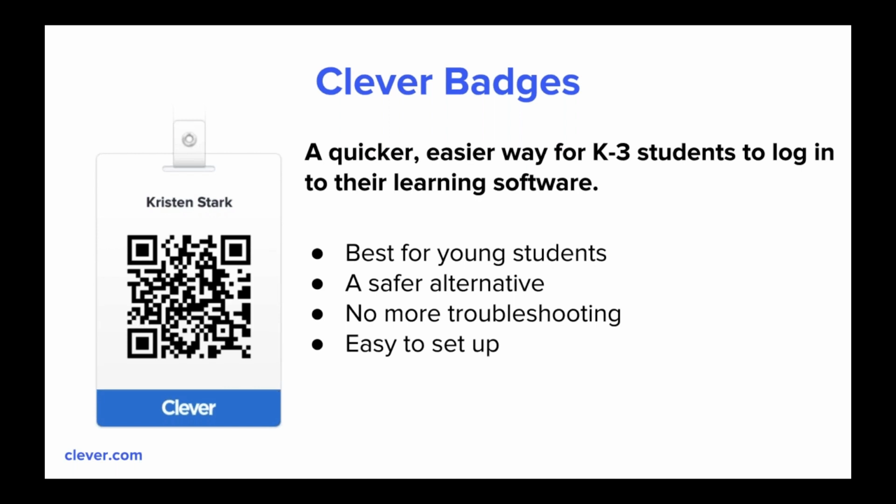Clever Badges are essentially a QR code that we generate for students in the grade levels that you designate. Students take that badge, you print it out, they hold it up to the camera of their device. There's a cute little ping. It's pretty fun if you haven't seen it in action already.